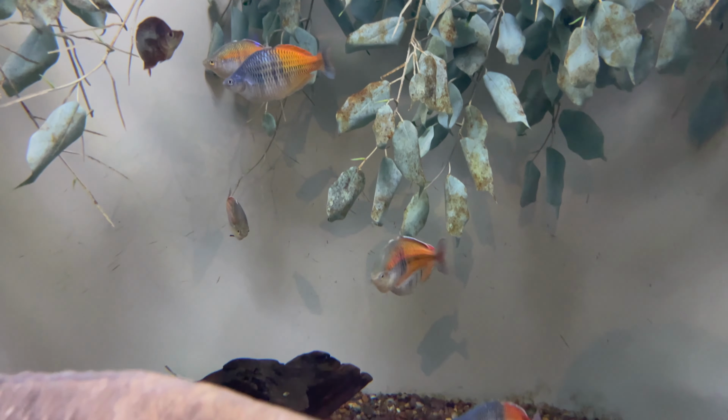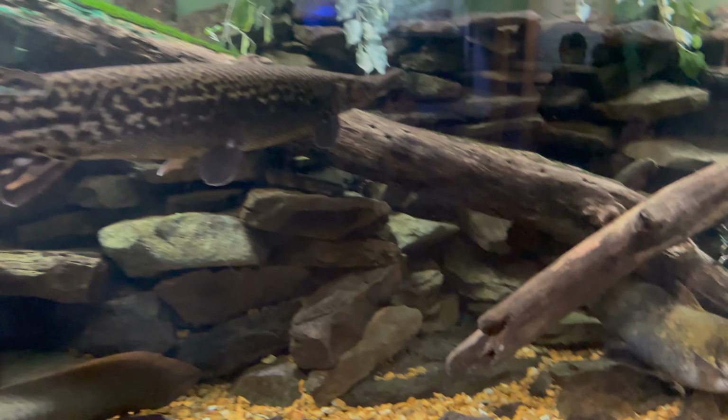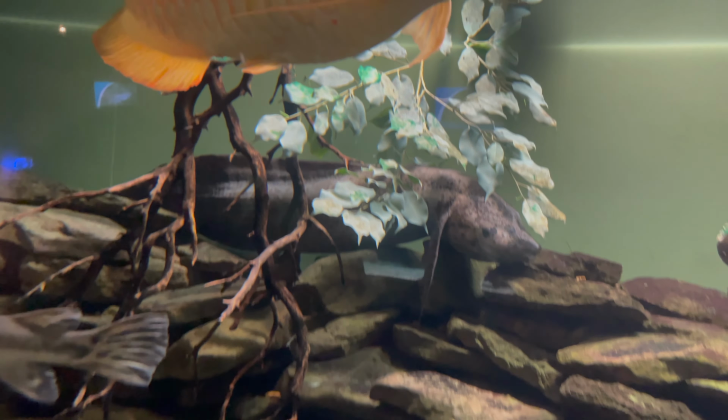Anyways, we move into some more freshwater here with some rainbowfish, this is the typical size they had before all the renovations, and then a giant gourami right here. And then the final tank we have here is some freshwater predator fish from around the world, some gars. We also have an Asian arowana up top, and it's just a very beautiful fish.